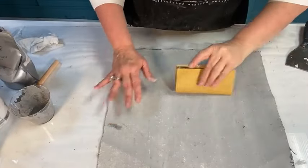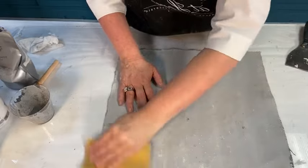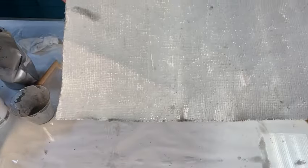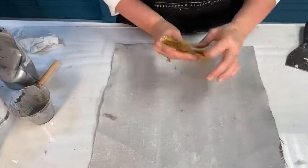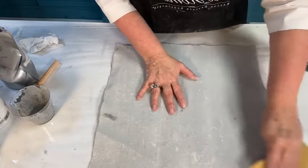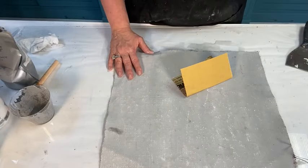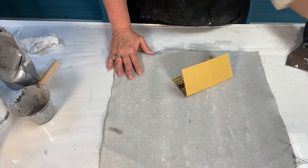Now, I didn't like the granules that I had in that, so I'm hitting it just a little bit. Let me show you. Hold on. I'm going to turn this down. All right. So I'm going to lightly sand this. What's happening? Look at this. Look what's coming through. I can see my burlap. I can see the texture.